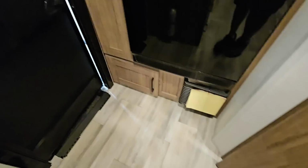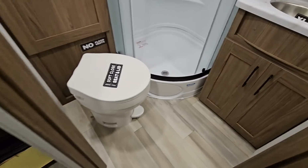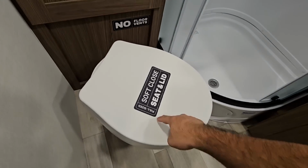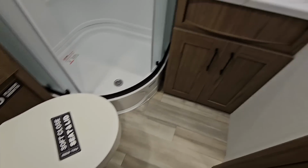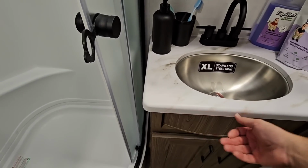And then you have your furnace down below. Coming over to this side, you have a plastic toilet. It does have a soft close lid and seat. You have an undermount stainless steel bowl, complete with thermofoil countertop.